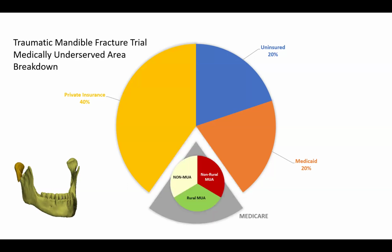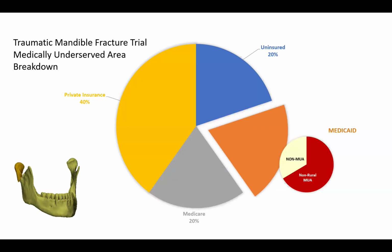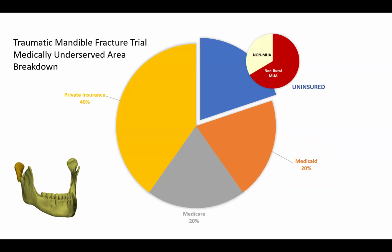Now, how does this break down amongst our population areas? Well, amongst our Medicare population, it's an even split between rural medically underserved areas, non-rural medically underserved areas, that being the urban areas in and around Cincinnati, and non-medically underserved areas. There are some areas, as you saw on the map, that have above average and average income. Amongst our Medicaid patients, over 2/3 of them are coming out of the non-rural, so the urban medically underserved areas, and a few from the non-medically underserved areas. Amongst the underinsured patients, it's the same proportion, about 2/3 from the urban, non-rural, medically underserved areas in and around the city of Cincinnati.